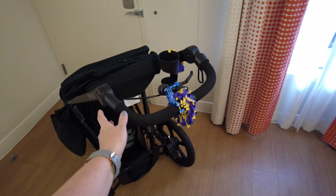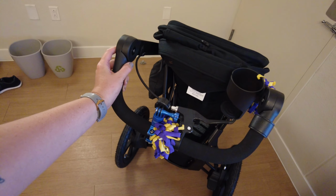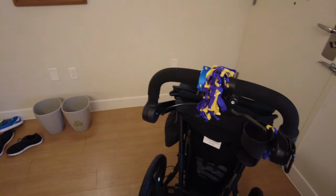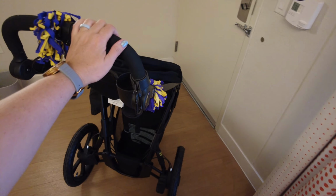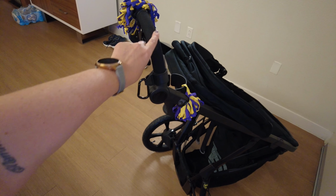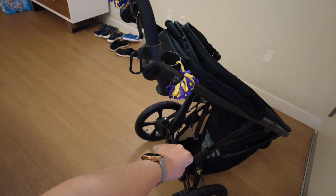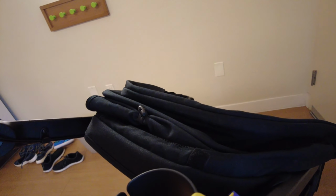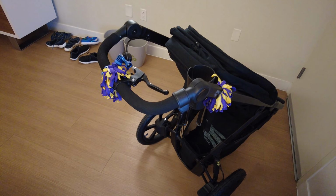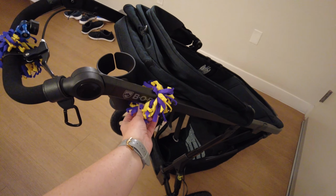So the handlebars right here on either side, if you push the button, are fully adjustable to go lower, or can even go as high as this, which is kind of insane. But my 6'3" husband loves that detail because he struggles to find things that are built for taller people. And I saw a lot of dads struggling in the park pushing strollers, kind of crouched over. So yeah, this is about the perfect height for me. So don't lag on the adjustable handlebar. That's a big deal.